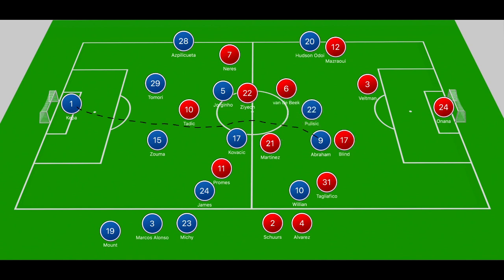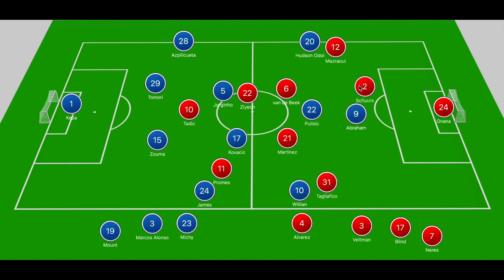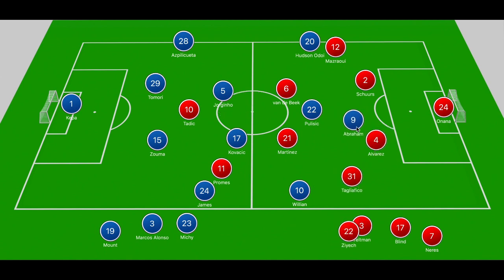So in that entire sequence, Blind is now sent off for his second yellow for going through Abraham, and the referee decided to send off Veltman, whether it be dissent or for the handball. He was also sent off, and that forced Ajax into some changes. They went down to 9 men. Jorginho converted his penalty. Now they're only up 4-3.